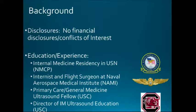I spent about 7 years in the Navy, doing aerospace medicine and internal medicine, and then I left to do a primary care or general medicine ultrasound fellowship to become very proficient with ultrasound in as short a period of time as I could. And there I've stayed on to be the director of ultrasound education.